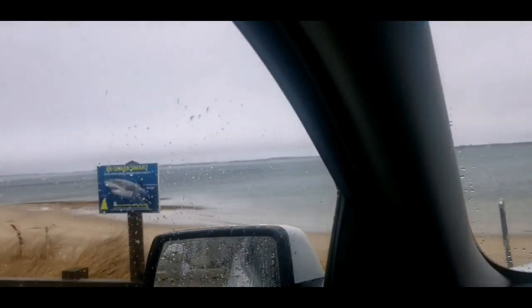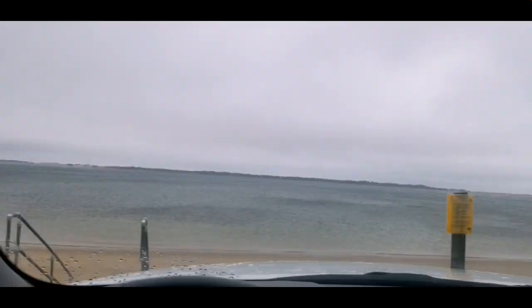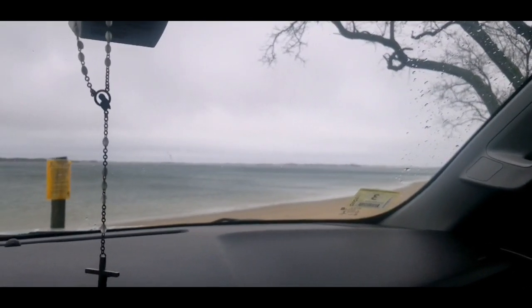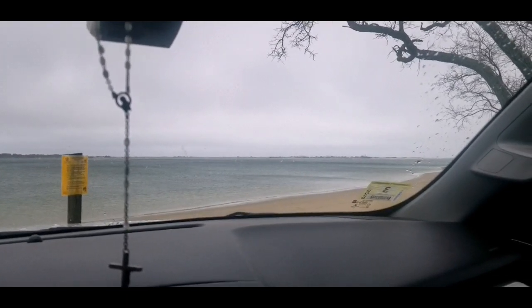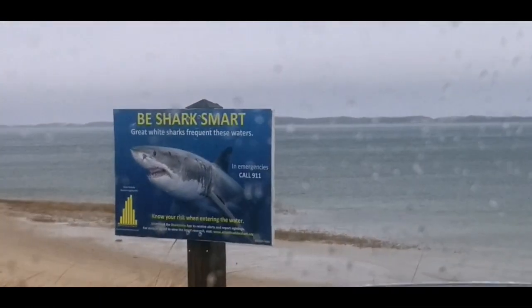It's all the way down this way, probably about 7 miles. 5, 6, 7 miles long. And that's the point down there. And people actually camp on there, take their vehicles out there. It's the only beach you can do that. I think they can stay like two or three nights in an RV. You gotta be shark alert.